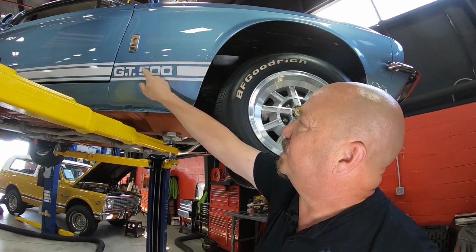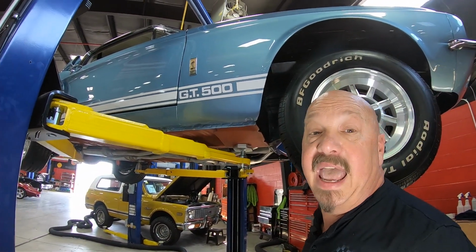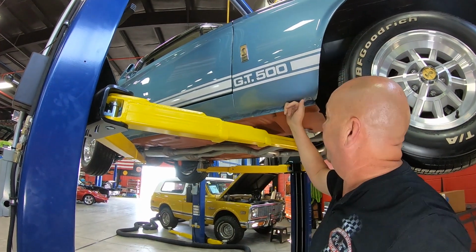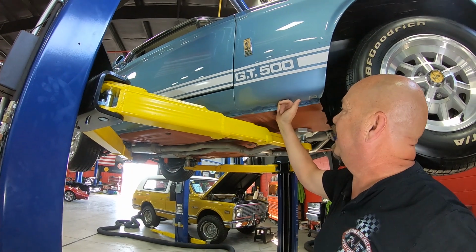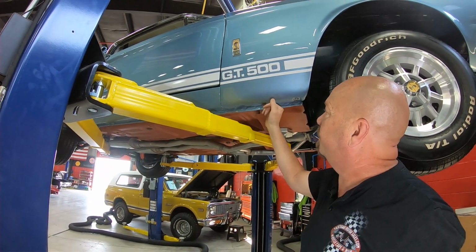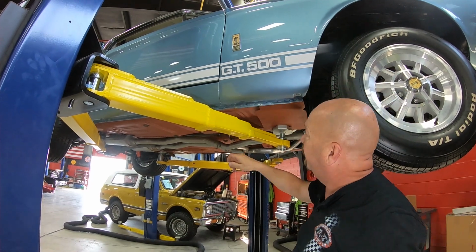Look at that paint work, GT500, man. That's what everybody wants. Everybody's talking about it, especially today with that new car coming out. I always try to get back in here, feel around. I don't feel any patchwork. All I feel is nice smooth metal there. That's a good front fender right there.